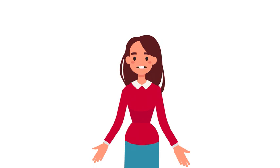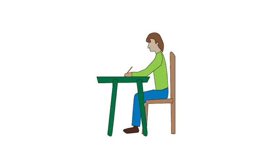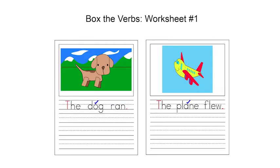Let's go back to our sentences that we have written. Get into writing position, grab your blue crayon, and place the Box the Verbs worksheet number 1 in front of you. Let's get to work. This page shows the first 2 sentences we wrote together with their idea pictures. The dog ran, the plane flew. We will use these sentences to learn how to find and box powerful verbs.